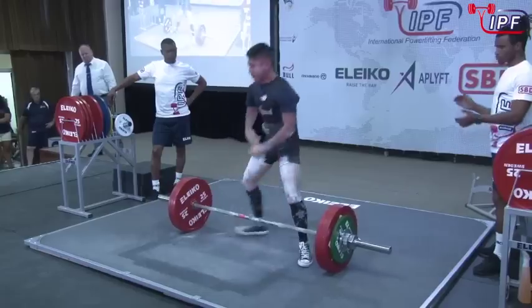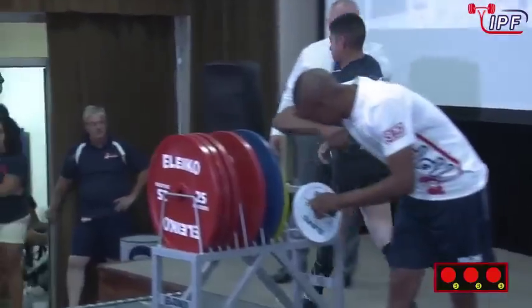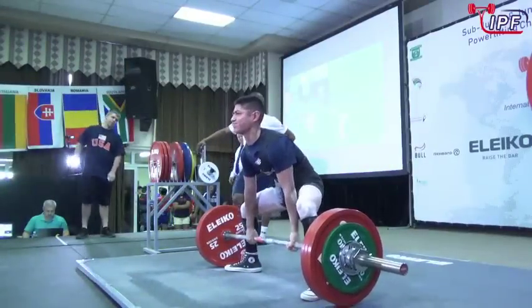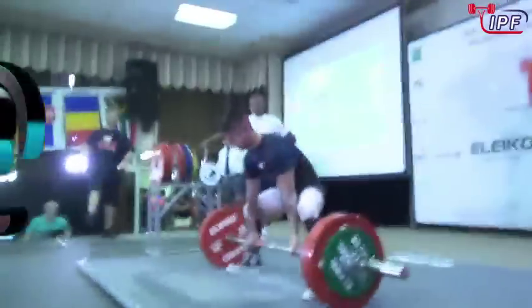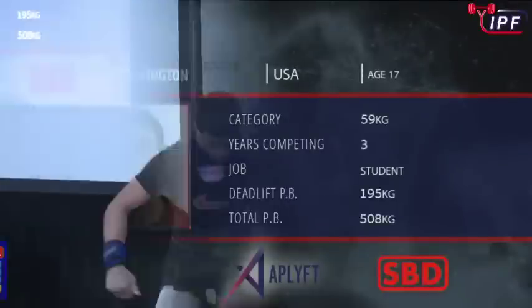Having to work hard, but just couldn't quite get it past the thighs there. There's the 3 red lights. He'll get another shot at it, so we'll see what happens here. And it's going to put Miroshov in a position to kind of pull ahead. It certainly gives Miroshov an opportunity now to widen that gap out.